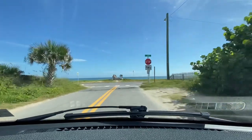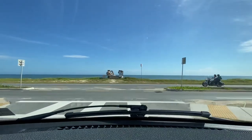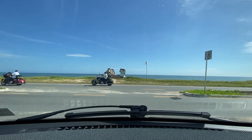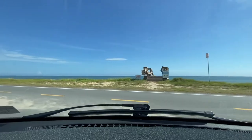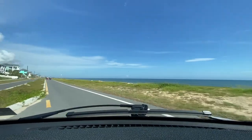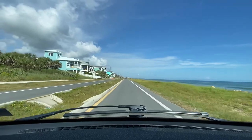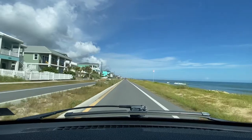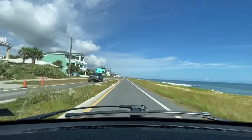No carts beyond this point. I guess you can't take golf carts on the main road. We're on A1A. We're on 15th Street and A1A. I'm going to make this left-hand turn. Wow, this beachfront right here doesn't even have a little wooden banister. So all that on my right, ladies and gentlemen, is pure beach. Take it in, guys. Let me open up the windows.